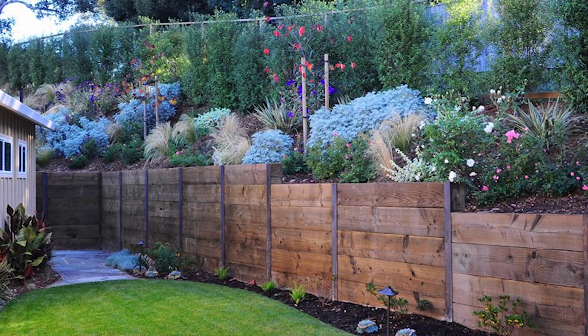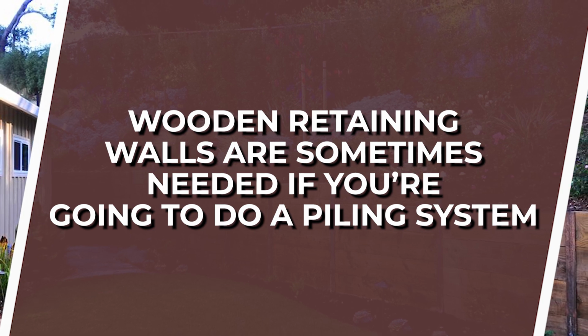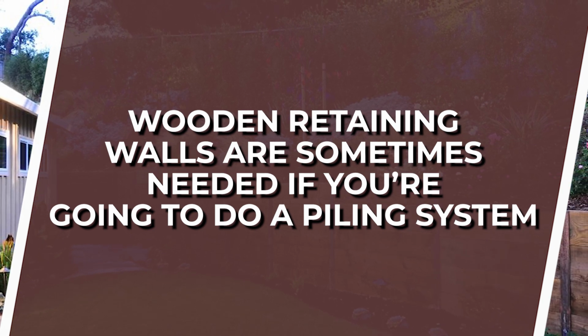Wooden retaining walls are sometimes needed if you're going to do a piling system where you drive these big I-beams in the ground and stack up the beams, or in super hard to reach places where you don't want to add all that extra weight. Sometimes a wooden retaining wall, that's only about 5% or less of the time we're doing wooden retaining walls.